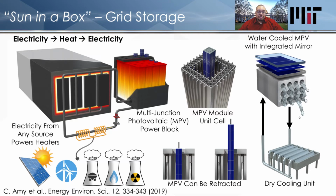So the way the technology works is that we take electricity from any source. It could be solar, wind, fossil, nuclear, whatever, and we then use that electricity to run resistance heaters that are basically the same as an incandescent light bulb, except instead of it being like a 100-watt light bulb, at scale this would be like a 100-megawatt light bulb. So it's like a million 100-watt light bulbs. These heating elements convert electricity to heat at nearly 100% efficiency, and they transfer heat to pipes made of graphite via the light that they give off.